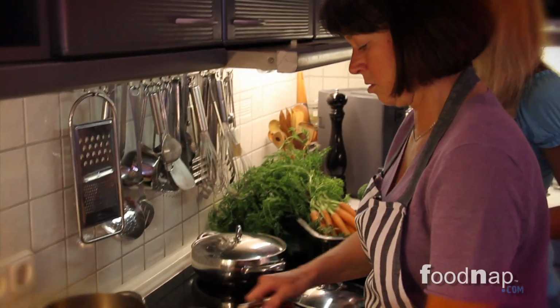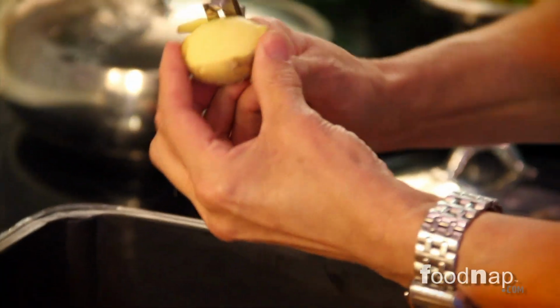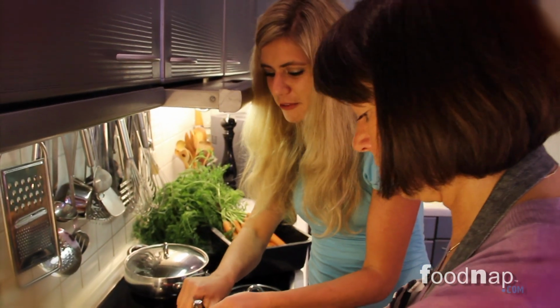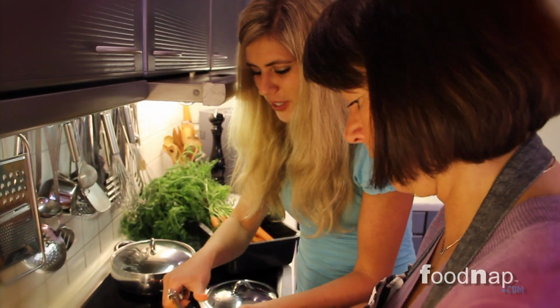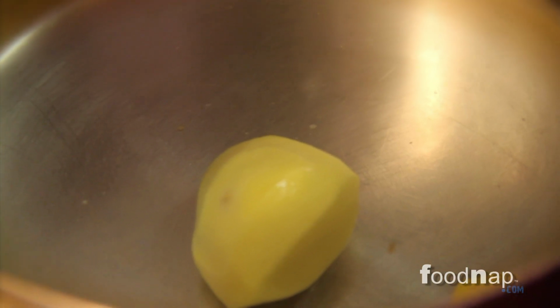That's small. You're just gonna peel it? Yes. You're fast. Yeah. She's peeling 5 potatoes while I'm still peeling one of them. We put the peeled potatoes in water so they don't become brown.